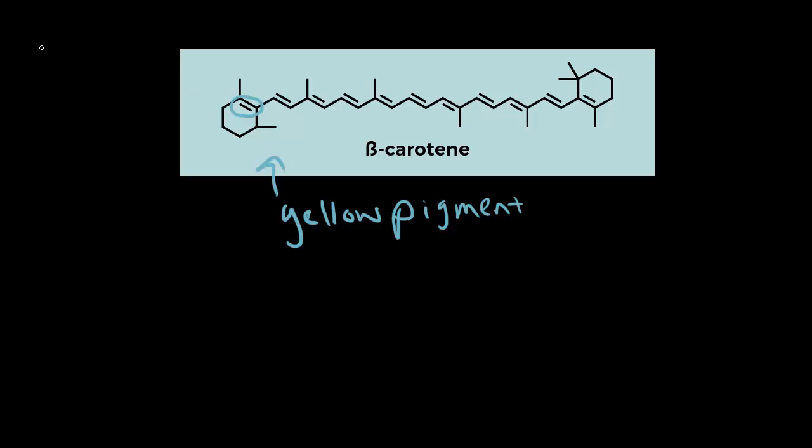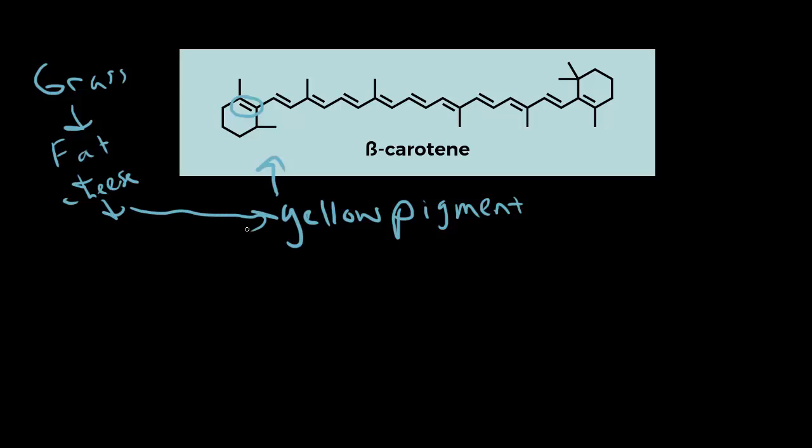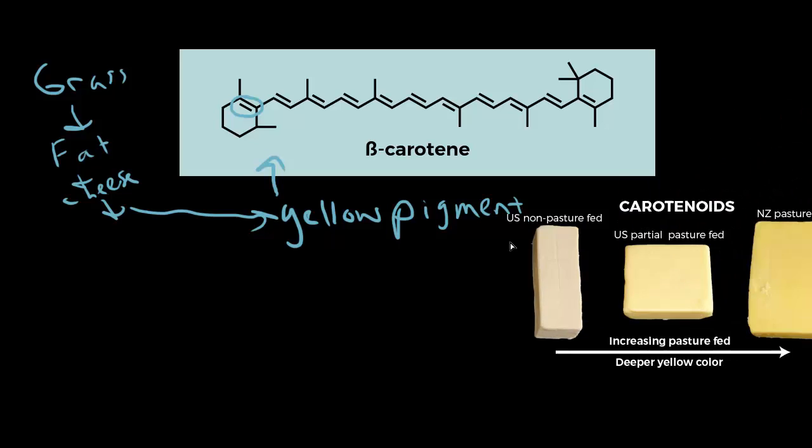So just in a quick summary, this is found in grass. The cows eat it, and it gets into the fat. And then it gets into the cheese, and it gives us the yellow color. And the amount of beta-carotene in the milk, it won't be much if the cows don't eat any grass, and it'd be a lot if they eat a lot of grass, dictates how yellow the cheese is going to be. I have a little picture demonstrating that here.